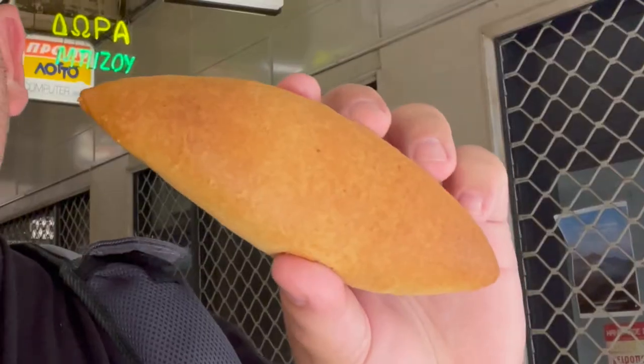Just went into Aristan Lampotesi and we got their big seller, the Greek pie that they've made famous. This is a cheese pie, a yellow cheese pie. It's called Kourou. Let's get into it.